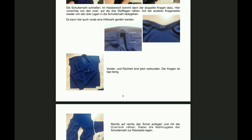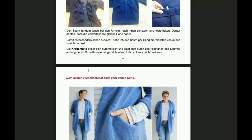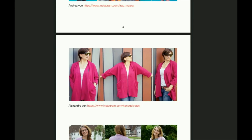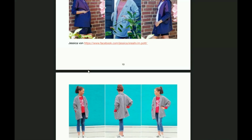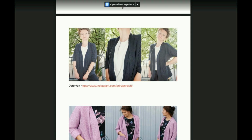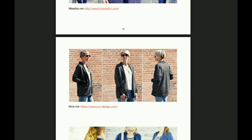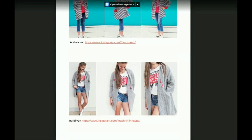So I reckon with a bit of Google Translate and with those photographs, you would be really fine, and you get all the photos that are featured on the website. You get lots and lots of inspiration of different ways to style it, different sorts of fabrics. So this black one here is quite drapey, so is this lavender one, whereas some of the others, like this blue one here and this dark blue one, and there's that grey one there, much chunkier knits.